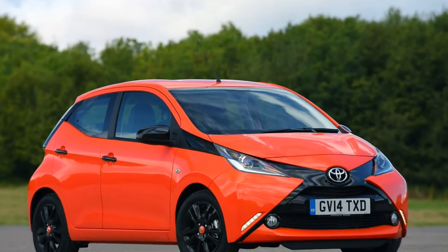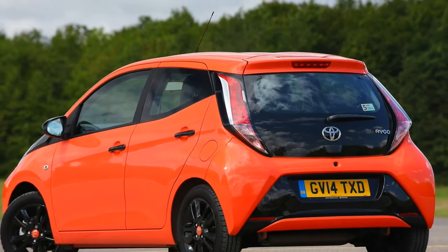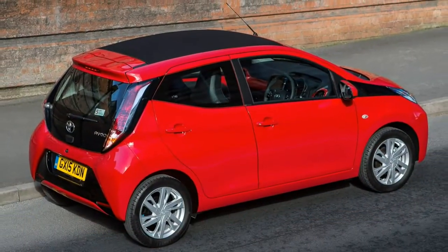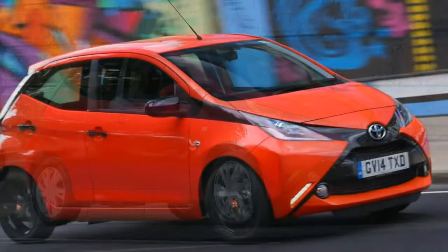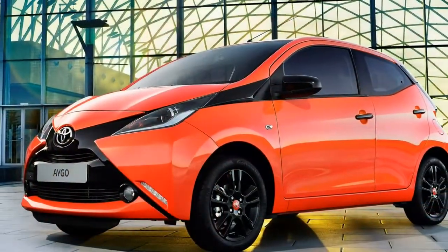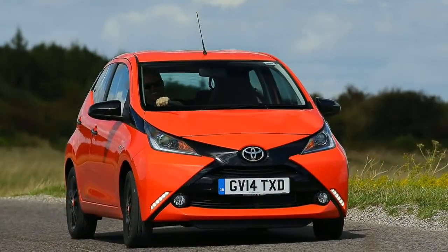2018 Toyota Aygo Review. The good points of the Toyota Aygo: distinctive design and customization, easy and economical to operate, most versions generously equipped, 5-year warranty as standard.